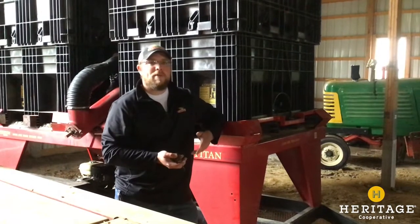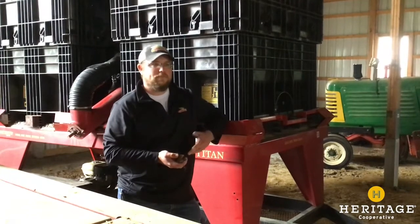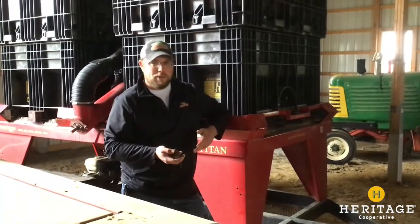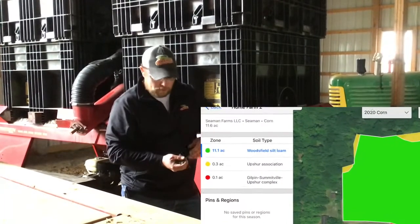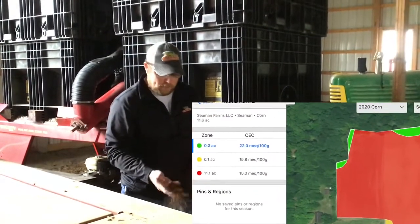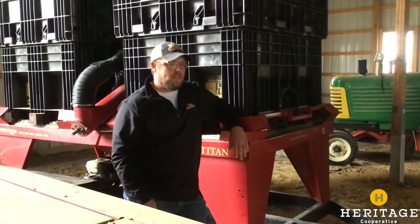A lot of our farming operation is principally no-till, and that's just due to the terrain we farm in. We farm a lot of hilly ground. We farm a lot of highly erodible soils. A lot of our soil is a silty loam soil. Our CECs are predominantly in that 8 to 10. We do have some that's in the double digits, 12, 13 range.